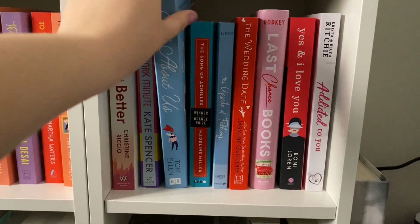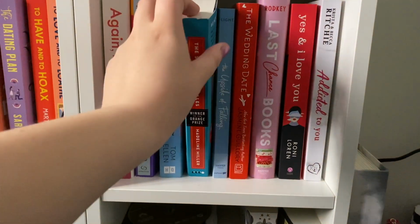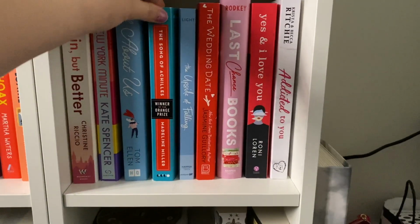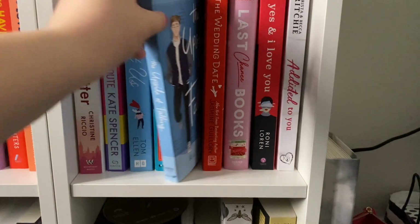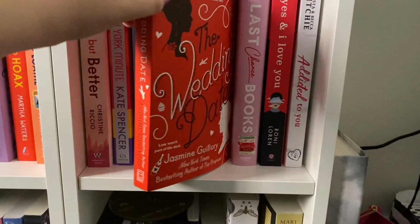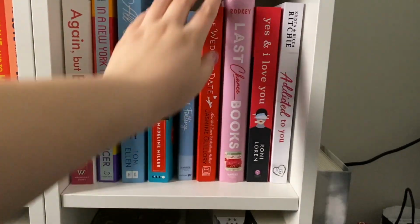I have All About Us by Tom Ellen. I have one of my new favorites, The Song of Achilles by Madeline Miller. I didn't think it deserved a place on my other shelf, so it is here. I then have The Upside of Falling by Alex Light. The Wedding Date by Jasmine Guillory. I have yet to finish this book. I hate it so much.